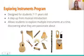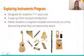The Exploring Instruments program allows students to explore multiple instruments at a time, discovering what they're passionate about. So they're not just playing guitar or just learning piano. They're exploring all different kinds of instruments over the session period, which I think is really great so they can really find out what they're passionate about.